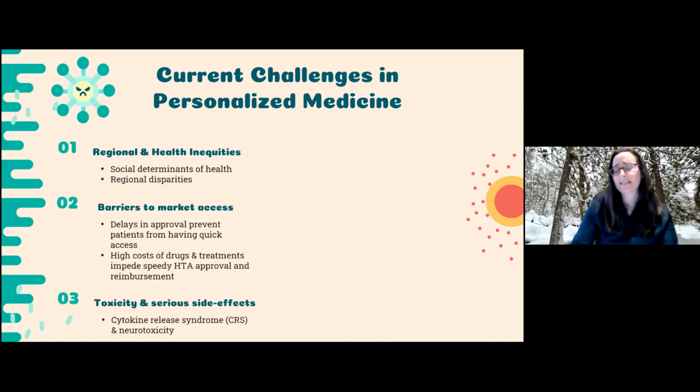Then there's toxicity and serious side effects, which I mentioned. So for example, in CAR-T, we know that there's potential cytokine release syndrome and neurotoxicity, which is very significant, and you have to plan to keep the patients close to the hospital in case they need ICU beds.